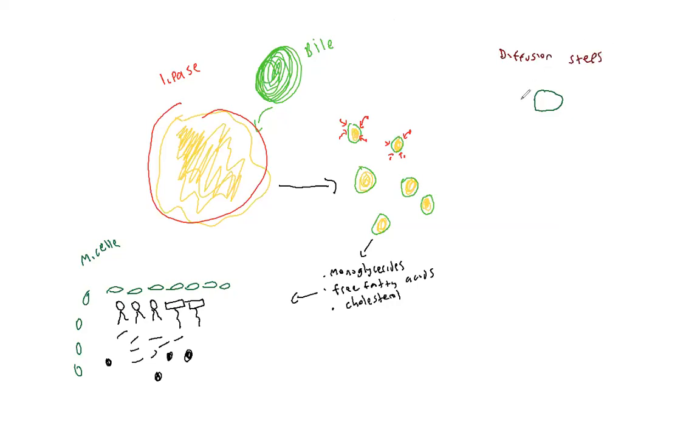So this micelle here is actually going to diffuse through the cell, like so, and it's going to break apart into fragments. So it is going to break apart into free fatty acids, into cholesterol, and into monoglycerides. I'll just call them MG.